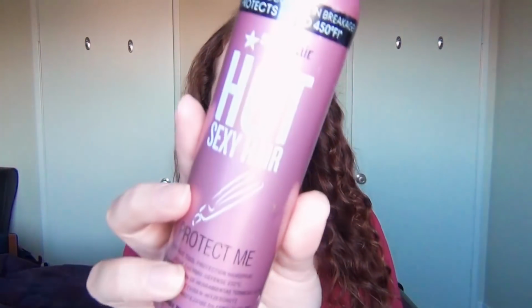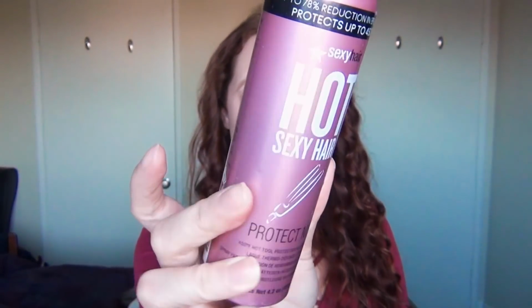And the last product I'm going to show you is another hair product that I've been using. It is from Sexy Hair. It is their Hot Sexy Hair Heat Protectant Spray. And I've been using this because I've been traveling, and when you're traveling and you're out and about and you're getting stuff done, you don't really have time to sit around and wait for your hair to dry. And I don't like putting heat on my hair, so I would spray this all over my hair and then use my diffuser, and that way I'd still be able to keep my curls and not be trapped indoors for several hours waiting for my hair to dry.